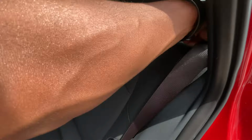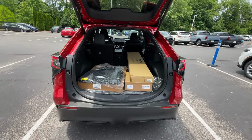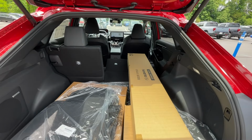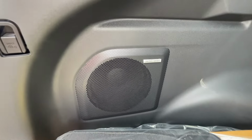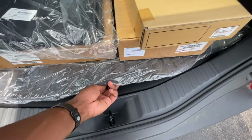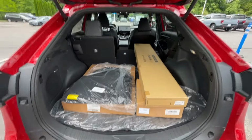But as we come around to the back end, we do get LED taillights, which is nice. And it has a nice design to it, I think. I like the Solterra better than the BZ4X, just based on the looks alone, which there are very few changes. They're minor, I should say. But as you can see, if you want to use this for cargo storage, you have tons of space. And then you get the Harman Kardon subwoofer back here. If you lift this up, if I can get under here, tire inflator kit is right under there.